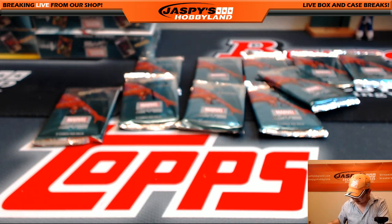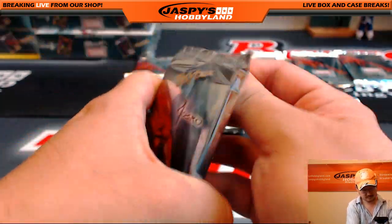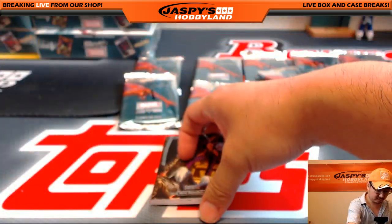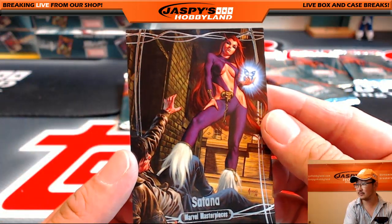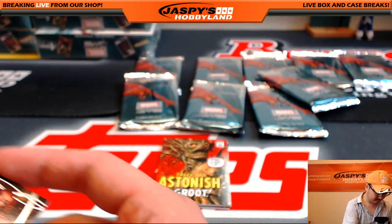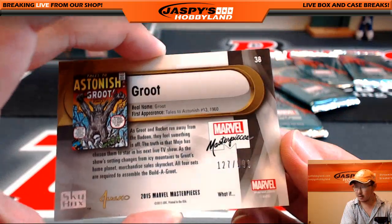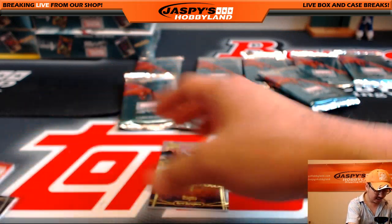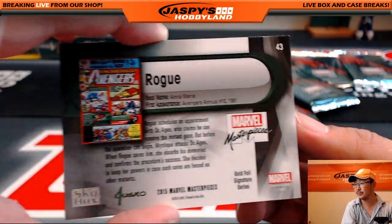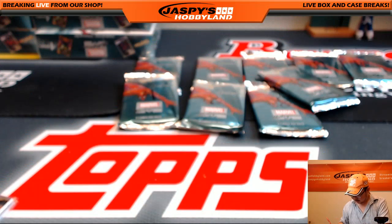Rick T, you are up next, Rick. You have pack 2. Satana, 1071 out of 1999. Outfit might be not safe for work, NSFW. Tales to Astonish Groot. I am Groot. 127 out of 999. Nice. And the Joe Jusko Gold Foil Signature Series Rogue. Nice. So thank you very much, Rick.